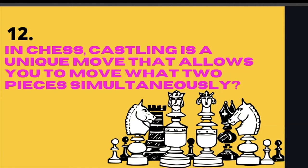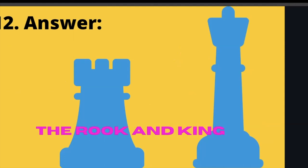All right, in chess, castling is a unique move that allows you to move what two pieces simultaneously? The answer is the rook and the king. So then there's pictures for those of you who don't know your chess piece names, but I think everyone here does. So rook and king, and for those of you who desperately want some chess tactics and information, I'm going to go ahead and give it to you, like it or not.